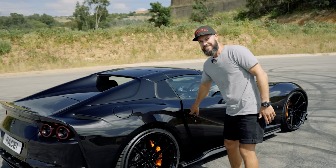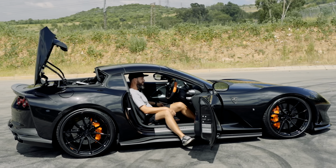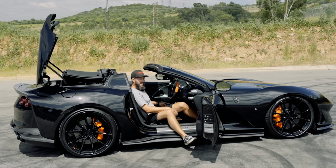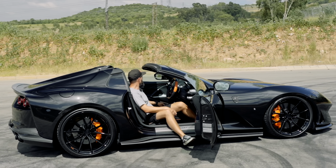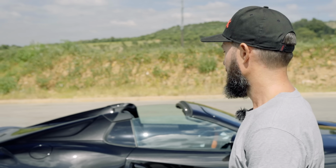It's a good time, hey Zach, to take the top off. So Ferrari says this takes 14 seconds and you can do it up to a speed of about 40-45 kilometers per hour. Have you ever seen something so sexy? Let's top off. Enough said, let's go out for a drive.